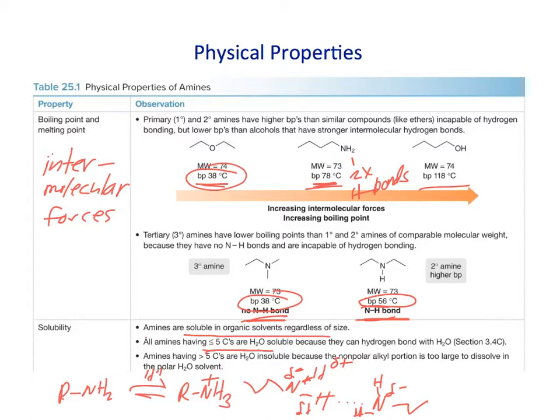Okay, so if we add acid, we protonate the amine to form the ammonium ion. The ammonium ion becomes soluble in water. If we add then base, it deprotonates, it goes back to the free base, and that would be soluble in organic solvents. So it's just like the carboxylic acids. By changing the pH, we can change the solubility of the amine.